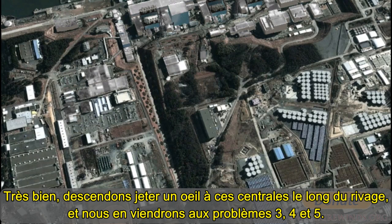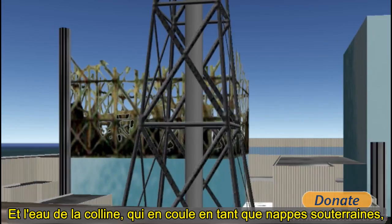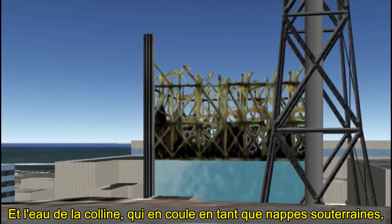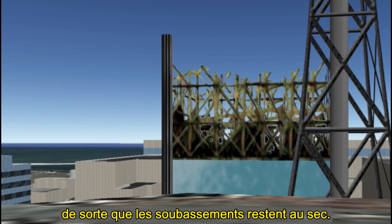All right, let's go down and take a look at the power plants along the water, and we'll get to the problems 3, 4, 5. Now remember, these power plants have basements that are essentially below sea level. And the water on the hill, that's just coming out of the hill as groundwater, had been coming out for 50, 60, 1,000 years. When they built the power plants, they had some pumps in the basement that pumped that water out so that the basements would stay dry.